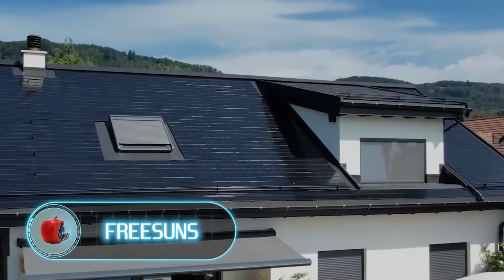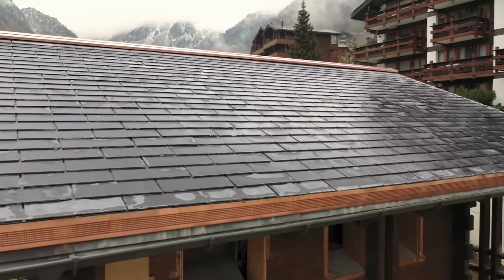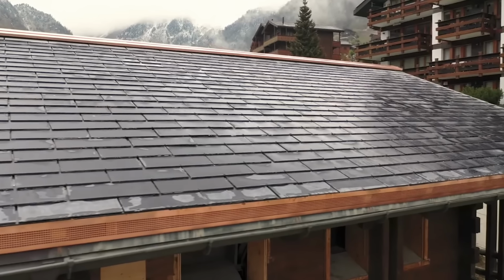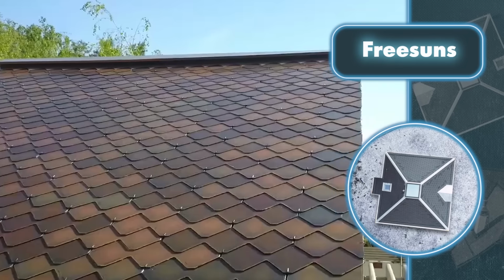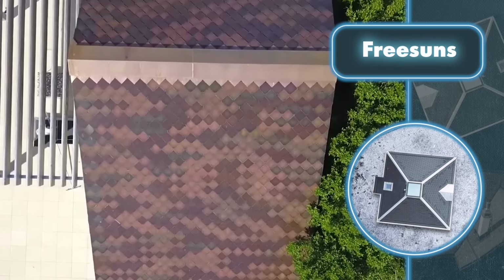FreeSuns. If a person isn't attracted to typical solar panels, then FreeSuns offers a solution that you can't tell apart from the usual roofing materials. Take Solaris V-Diamond Terracotta, for instance. When you're up close, there are some features that reveal the photovoltaic elements, but from a few feet away, it's indistinguishable from regular tiles.